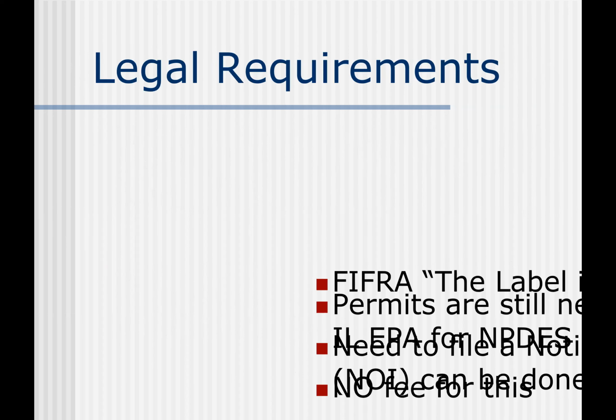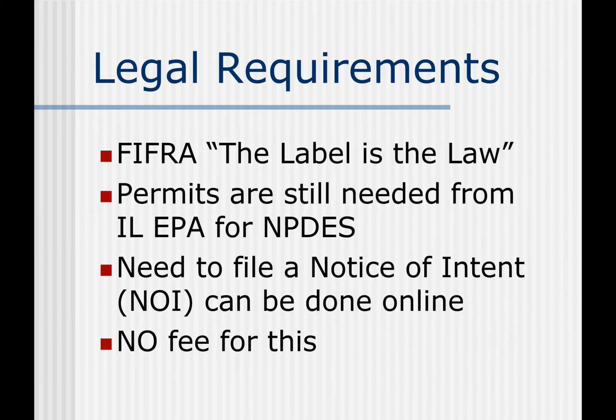Legal requirements. As FIFRA says, the label is the law. You must always apply materials directly as the label directs. We also talked to you about this. Next thing is for Illinois and for other states, we need to have an NPDES permit or a notice of intent on file with IEPA prior to doing applications.